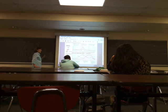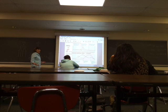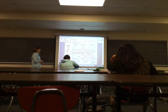The corpus luteum would keep doing the progesterone until the placenta begins, after implantation. So something has to carry that weight until the placenta is actually produced, right?